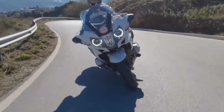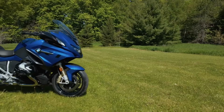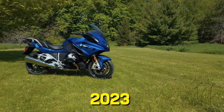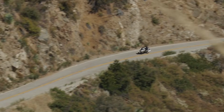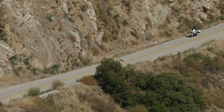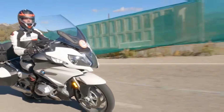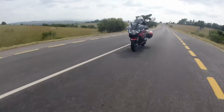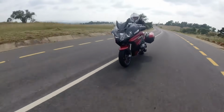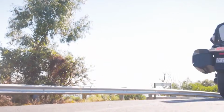BMW's shaft drive system was once legendary for reliability, but in recent years, particularly with the 2023 to 2025 models, there's been a spike in final drive seal failures and spline wear. The symptoms start small, a little oil mist near the rear wheel, or a faint humming noise at steady speed. But if ignored, it can lead to full gear wear or bearing collapse. When that happens, the bike becomes unrideable.